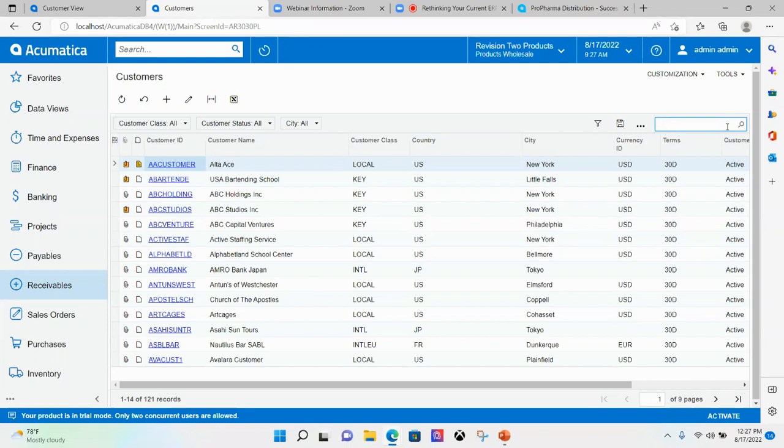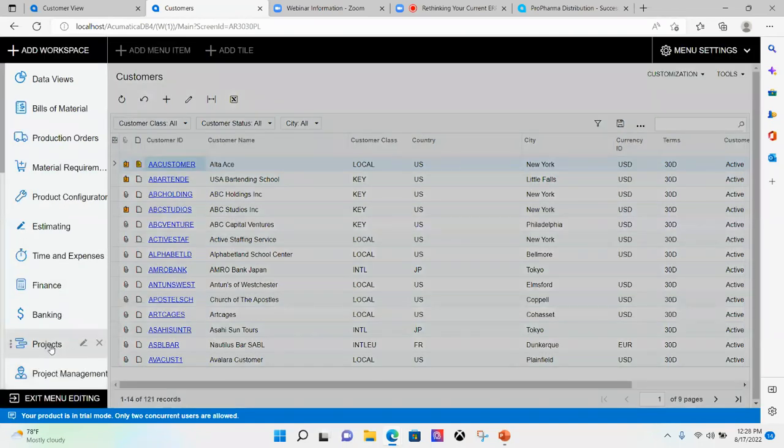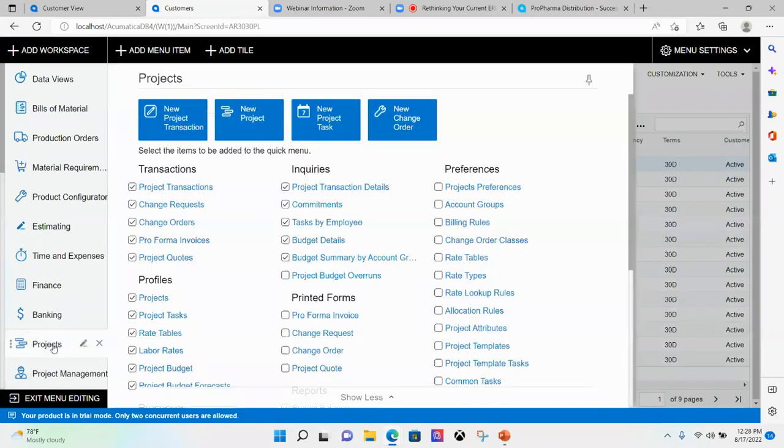So we covered dashboards and we covered grids. What I didn't mention is over here on the left are what's called workplaces. These workplaces are basically modules, and they will be customized, or configured, I should say, by user. So if this user does not have the ability to look at receivables, I go to edit menu and I can go to projects, and if I hit the X button here, projects will not be listed as a menu item.